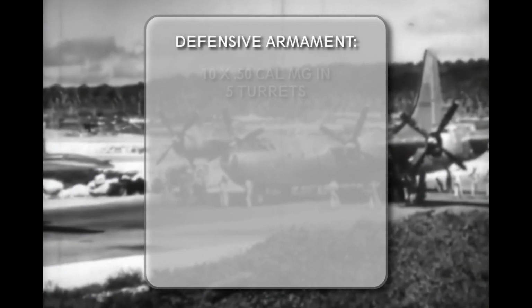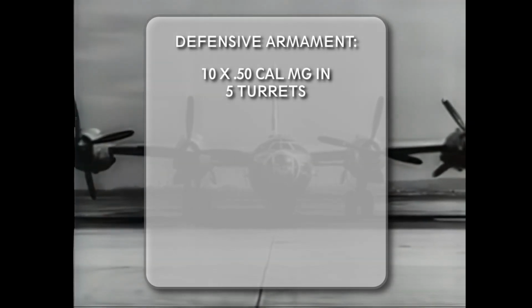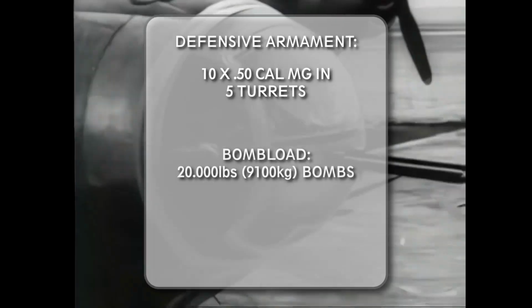The bomber's defensive armament consisted of 10 .50 caliber machine guns in 5 turrets, and it could carry a bomb load of 20,000 pounds.